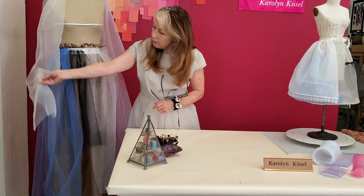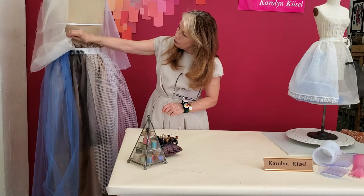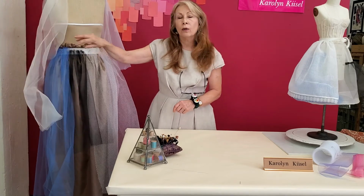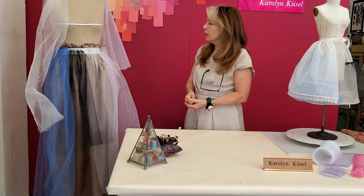And then going even further, this is a beautiful silk tulle that's very fine and a bit costly, of course, because it's silk, but this would be used under bridal or finer evening wear where we have the budget to allow for something like that.